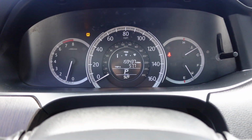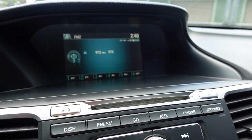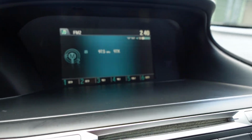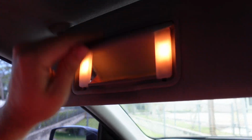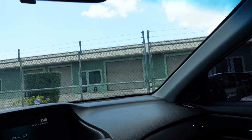Revs up nicely, idles smoothly, 159,000 original two-owner miles. Stereo works excellent, and the AC is ice cold right at the start. Coming up top here, we get dual illuminated vanity mirrors. And then we also get the addition of map lighting, and then we get a one-touch automatic open sunroof with the addition of sunglass storage. So all features working, everything properly functioning.